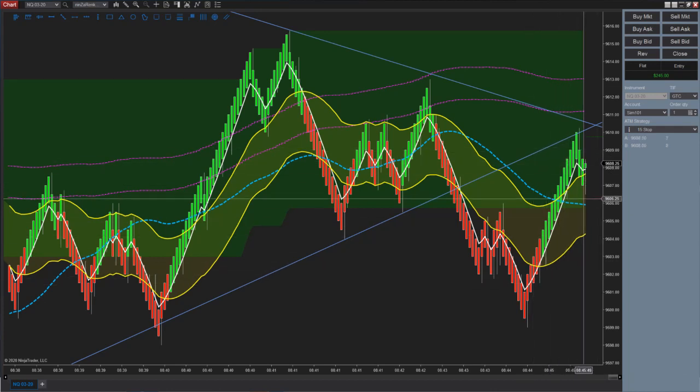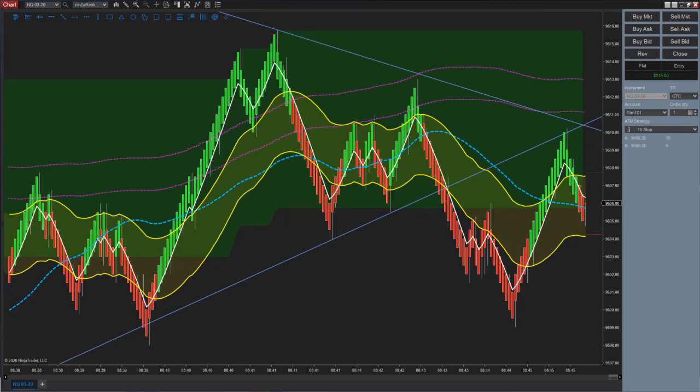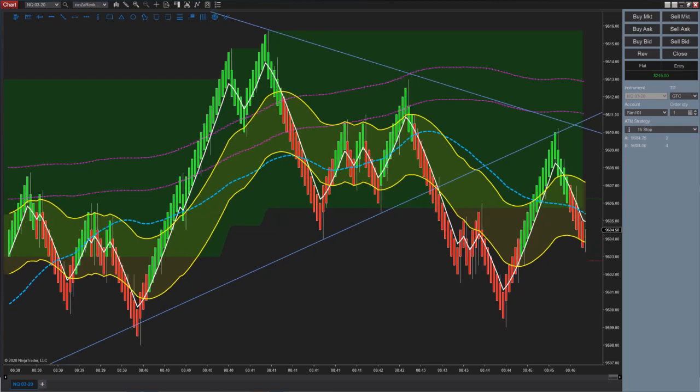The R signal is showing the long, but my opinion is that we're in the short now, just because of that trend line. We got to be careful, no trades. We got to be patient. Waiting for a good signal to go either long or short, but don't want to just jump into the trade.